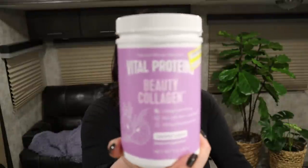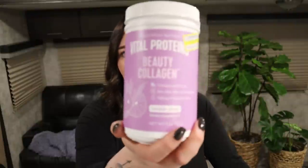Next, I should have shown this with the skincare, but this is the beauty collagen. So this is for skin, hair, nail, and joint. I have this in my cold beverage. This is the lavender lemon one, and I have been loving it. For one, it doesn't taste bad. It just has a little weird taste, but nothing serious. I taste more of the lemon and the lavender than anything.